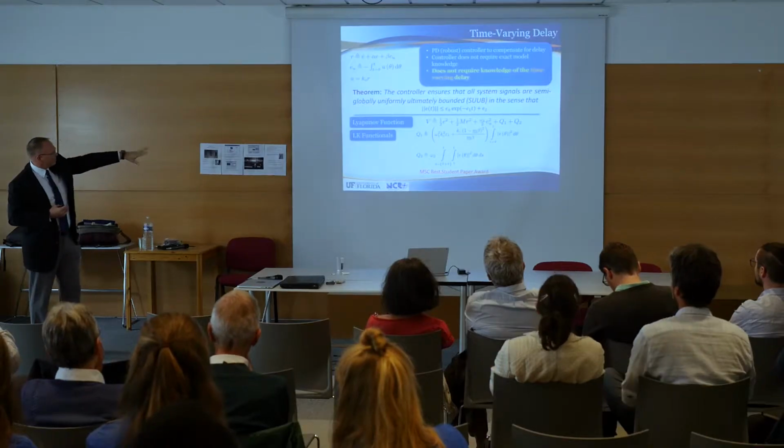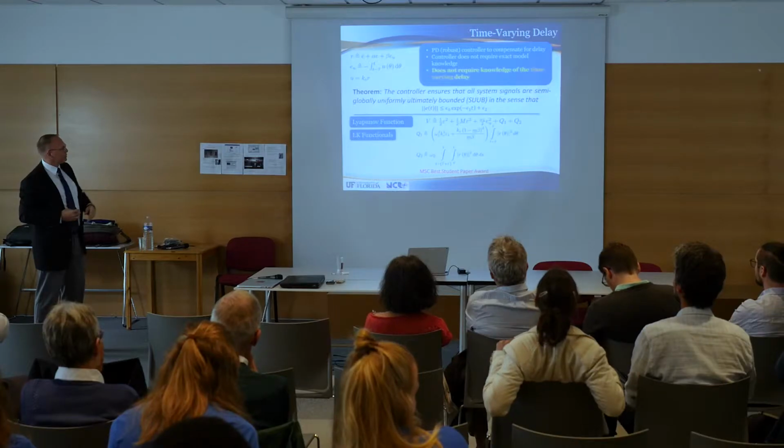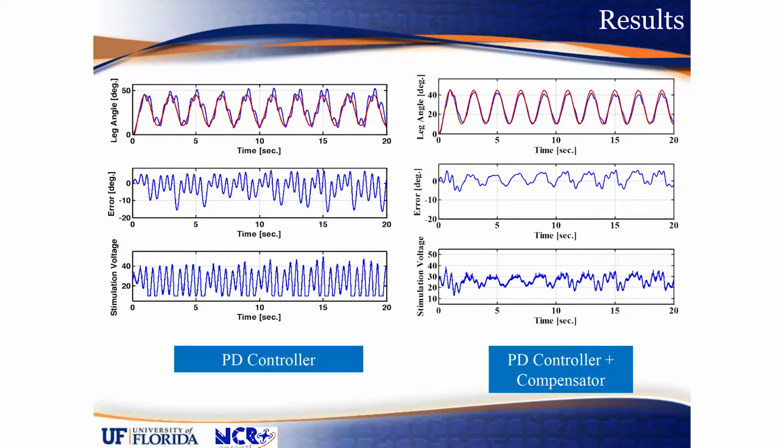And then that caused us to do some theoretical work here. This V is that positive function that we had to design in order to come up with this controller. But doing this kind of a controller, we were able to show an exponential kind of stability result. And so what that means is on the left-hand plot, we implemented a traditional proportional derivative controller without any compensation for the delay. And in the middle left plot, you'll see that the error swings between plus and minus, maybe even like 15 degrees of error on a leg extension test bed.